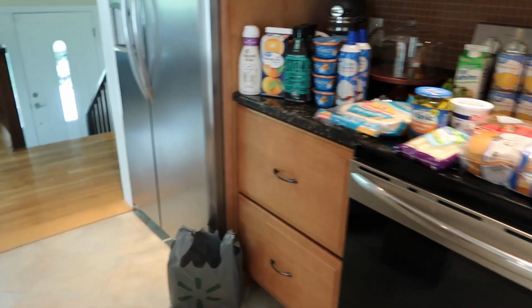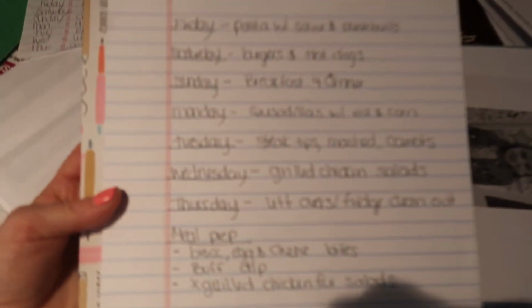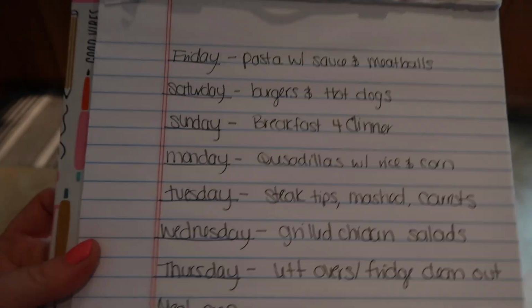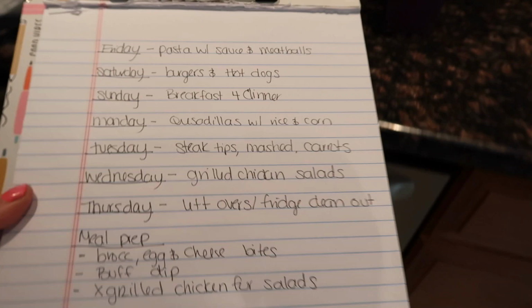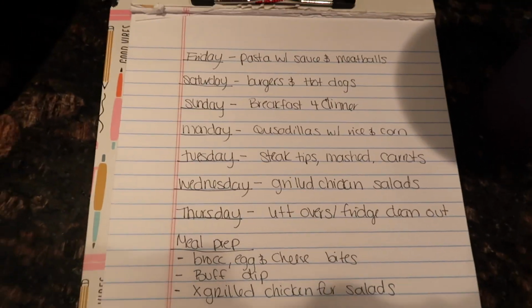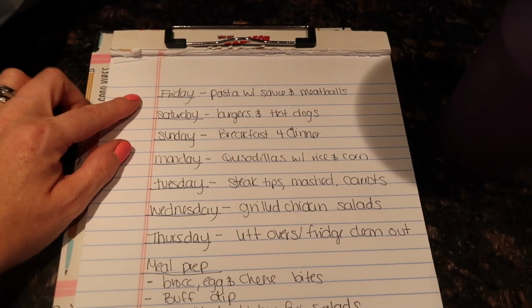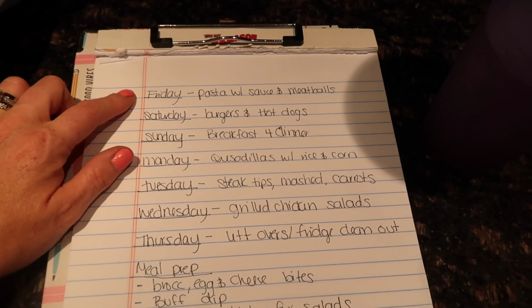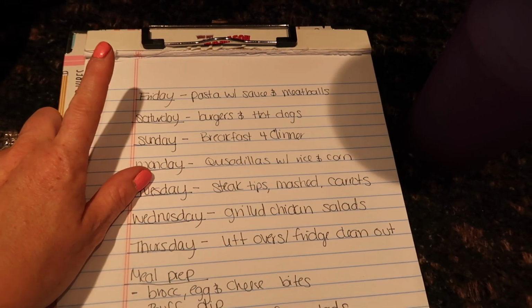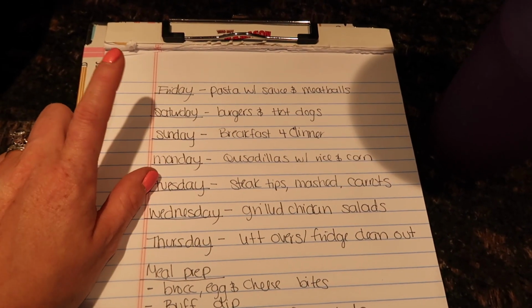And now my meal plan. So on Friday, because I am working Friday, it's just easy. I have some of my homemade sauce, but not enough. So that's why I bought those other sauces, at least one of those to add to my sauce, and I'll put some meatballs and cook those up, and we'll have that Friday with some garlic toast as well.